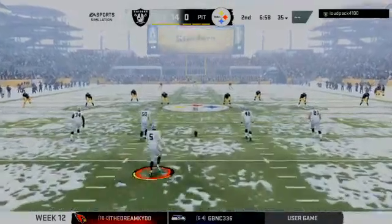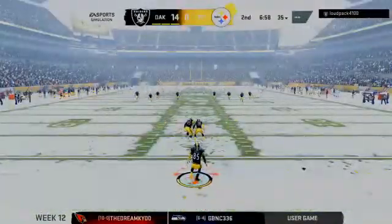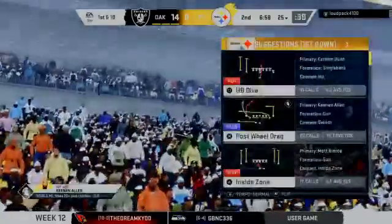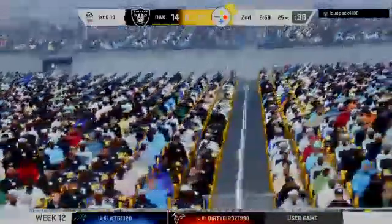Now after the touchdown, it's Zerline. He'll kick it away. Come on now, let's go. The Steelers take over 1st and 10 at their own 25-yard line.